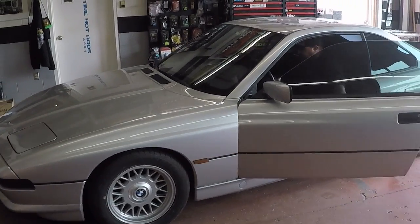Oh yeah. Man, I love that car. It is such an awesome car.